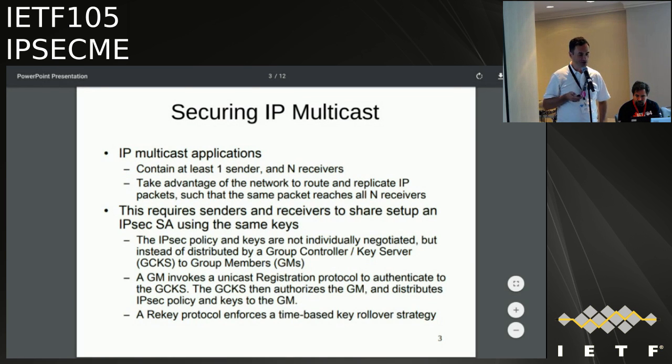In a multicast application, just to remind you, there is at least one sender and multiple receivers. The packets are routed via multicast routing, so that each receiver receives exactly one copy of the IP packet, and all this is protected by a single IPsec SA. This requires peers of the group to share the same keys. The keys are not negotiated, but distributed by a central group controller key server, who distributes keys to all group members using either a multicast or unicast security association.